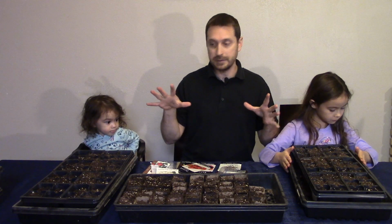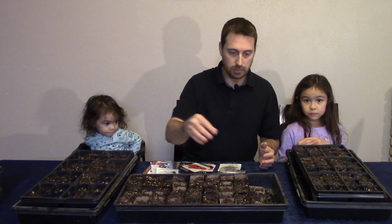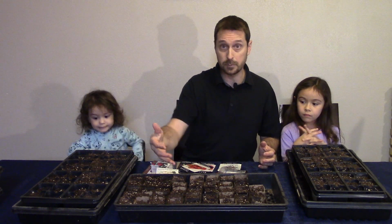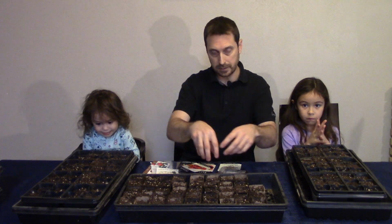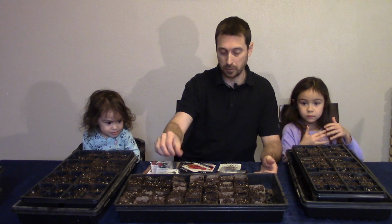Okay, so you see I've got several different types of trays to plant in. I really like these peat cups. I've had these for years, and the cool thing about these peat cups is they retain moisture, and they hold the moisture a lot longer than something that's plastic. I know the plastic holds it in, but it tends to drain down a lot, and these stay nice and soaking wet for a while, which is cool.